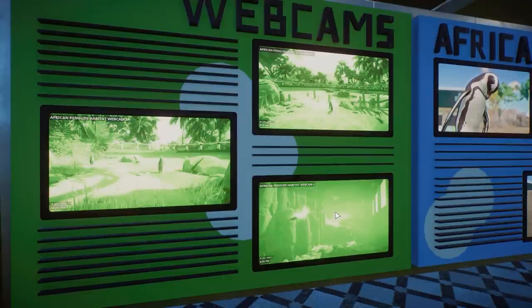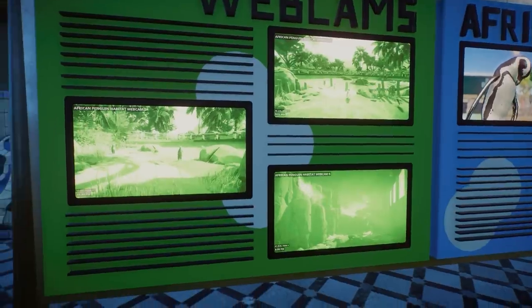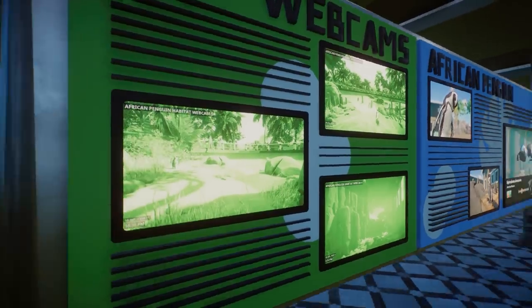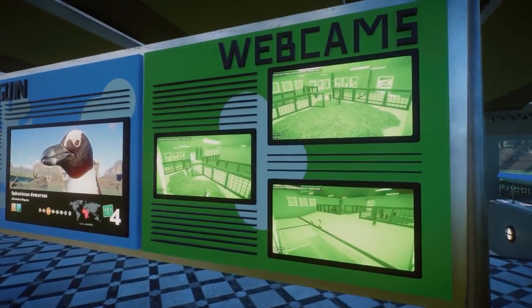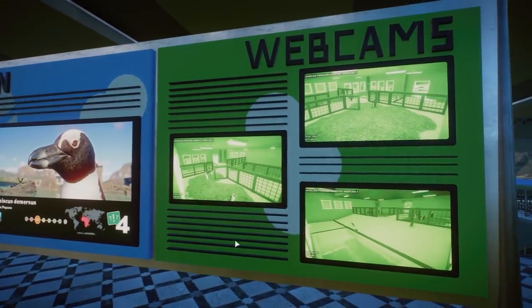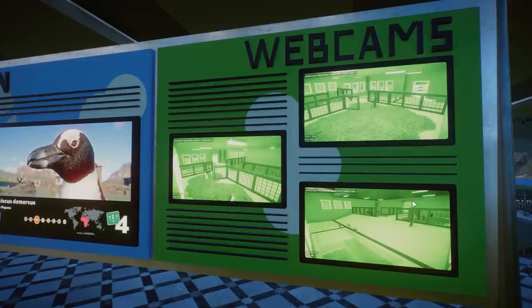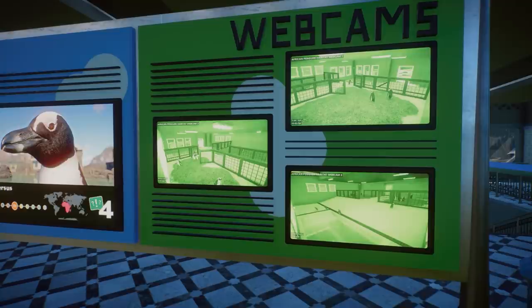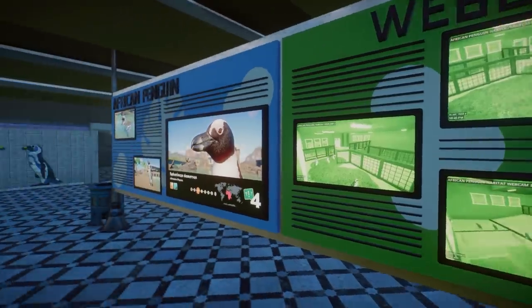Because I added these videos, it's not like you can't just connect your webcam with it. But yeah, I think it just really looks amazing. I really love it. It brings in that little extra detail. These are the indoor webcams. I really do like it. It really feels like you are looking into the habitat.